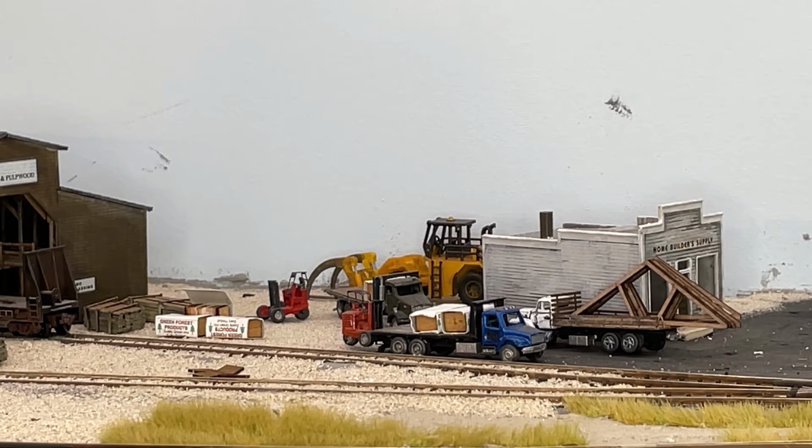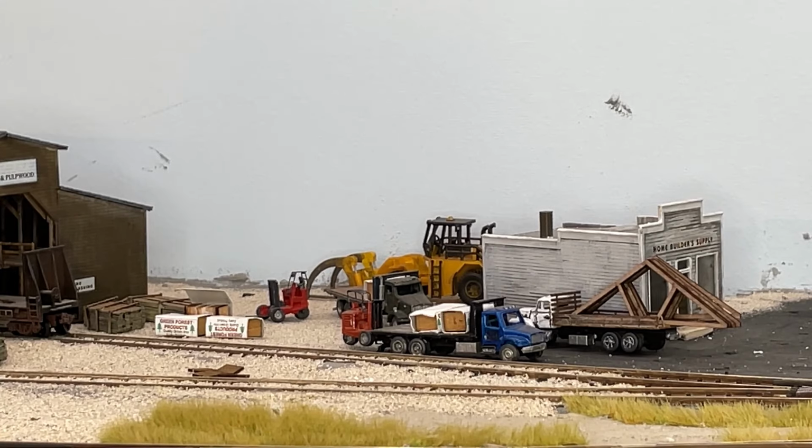So not quite done yet, I know, but you also notice around the layout there's a scattering of pallets. I got another set of the pallets. They are an Osborne product, and I just wanted to add a little bit more detail, so there's some more pallets laying all over the layout in various locations. So some small detail work was done in May.